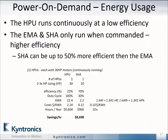So energy and environment. The hydraulic power unit runs continuously at very low efficiencies, on average in that 22%. The EMA as well as the SHA, our product, only run when commanded. For example, if you have an 8-inch cylinder and the load zone is only 1 inch at the end, you run 7 inches at low power, do the work for the 1 inch, and then you retract another 8 inches. So for the total 16 inches of travel, you're only doing work on 1 inch, and you're only using power for that work at the 1 inch. Again, compared to the HPU, it just runs continuously, provides the power, and solenoids open and close and move cylinders as needed.